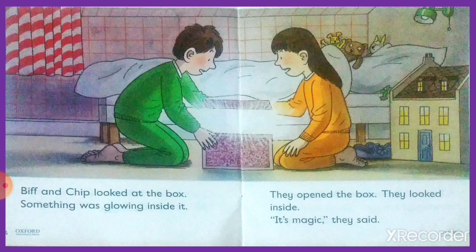Biff and Chip put the box on the floor. They both were a little bit scared. They wanted to know what was glowing inside the box. Now read with me. Biff and Chip looked at the box. Something was glowing inside it. They opened the box. They looked inside. It's magic, they said.